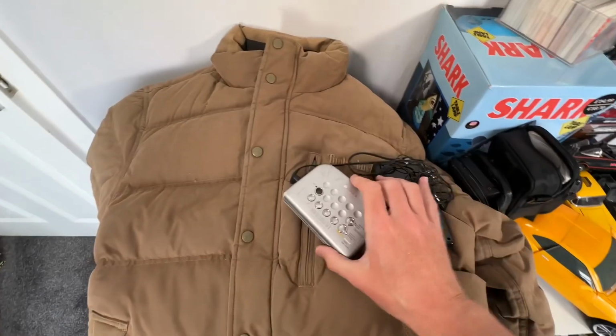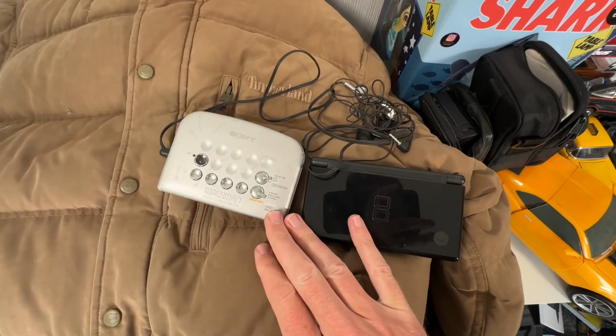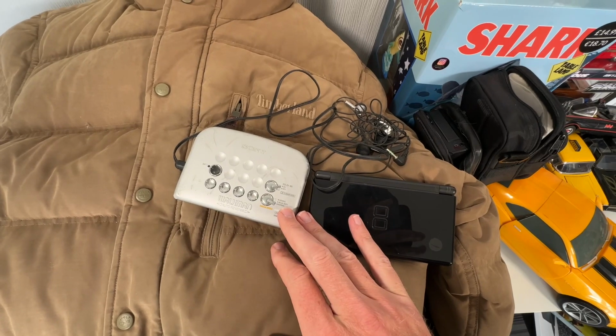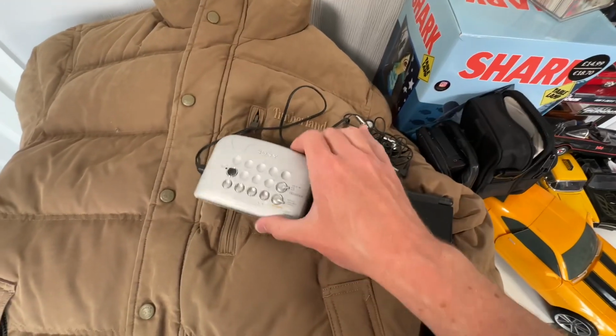I got a couple of items here. Now, this was not from the boot sale. On my way back from the boot sale, I stopped at a garage sale just round the corner from my house, and I picked up these 2 items from that garage sale. So I'll just deal with them now because it's in order on the table.